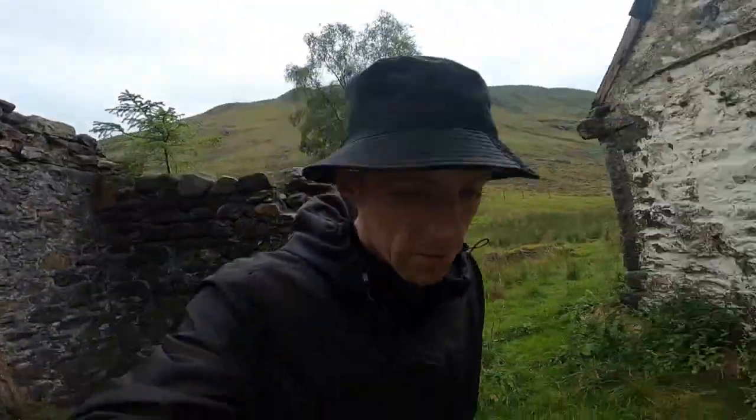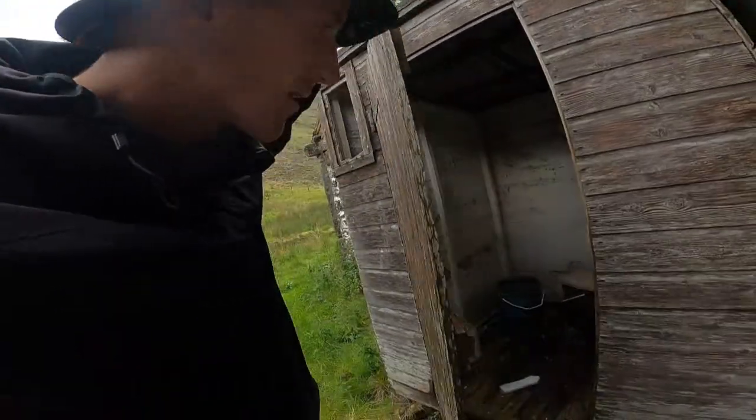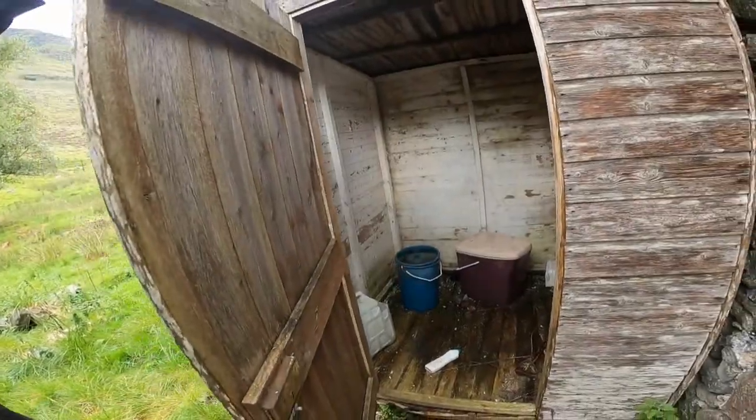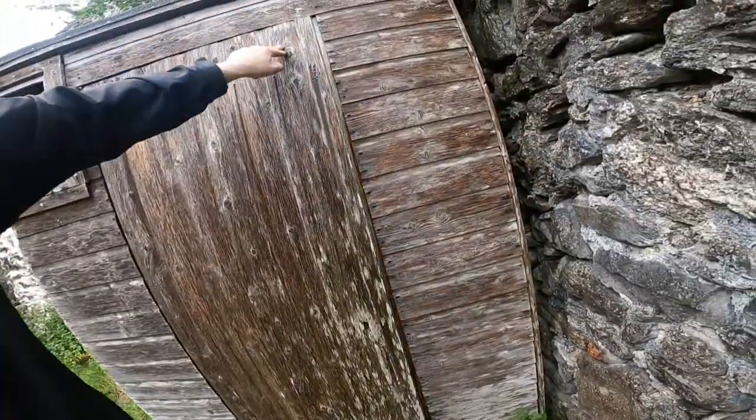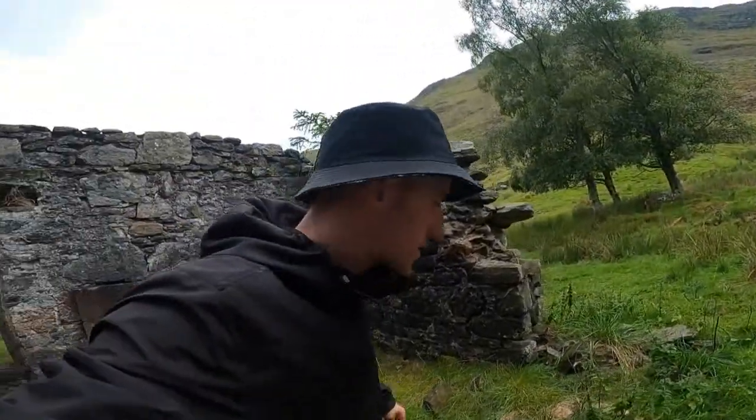Yeah, so I'm going to head on around now and see what other details we can see. I've not opened this shed yet, have I, folks? What's going on inside here? Oh, look, they've had a chemical toilet deal in there. Let's close that up in case there's any ancient diseases in there.